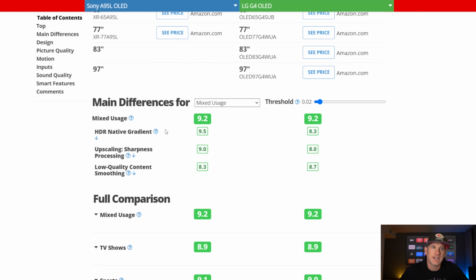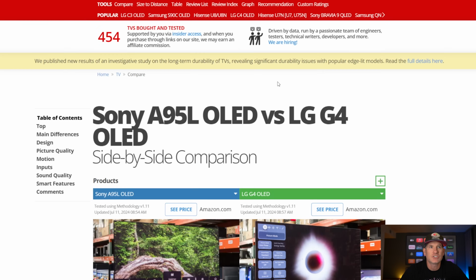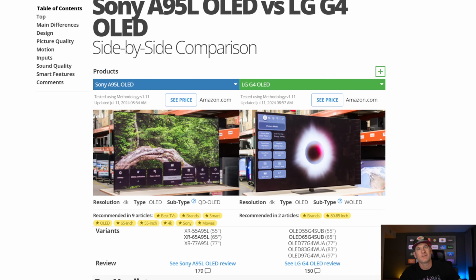The HDR native gradient, slightly better on the A95L. Upscaling, sharpness, quality, better on the Sony. Low content smoothing, better on the LG. So it's really difficult for me to tell you which of these TVs I would choose. I would have to say it comes down to it this way.